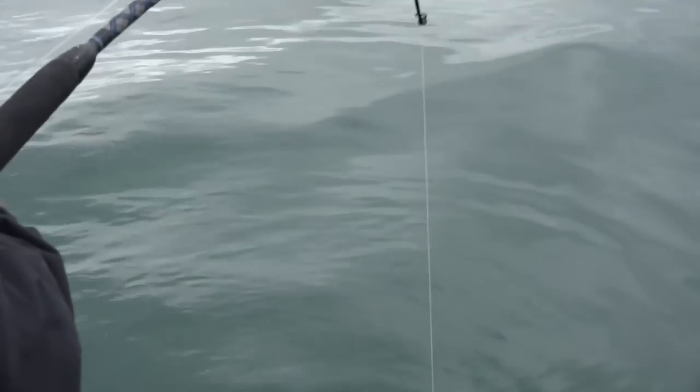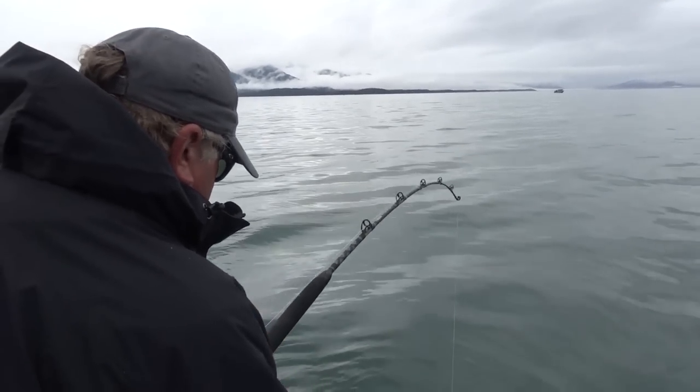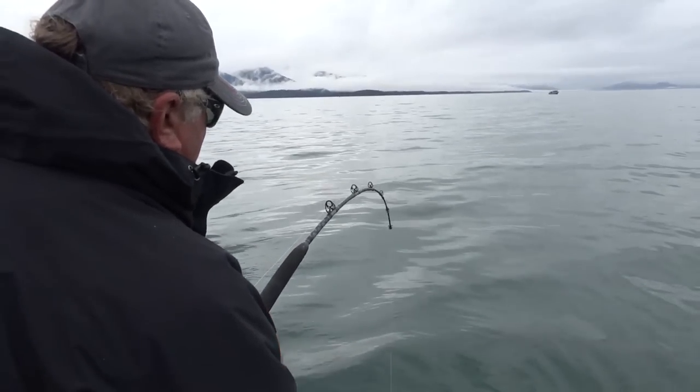Yeah, come on, Gregory. Stop the ham bone, baby. Oof, oof. Yeah, I think it'll be hooked good. That circle hook, the way he just went, ground down on him.